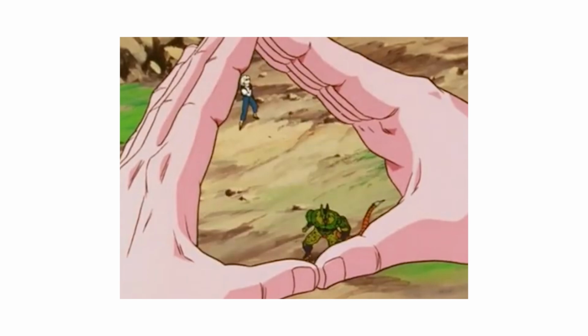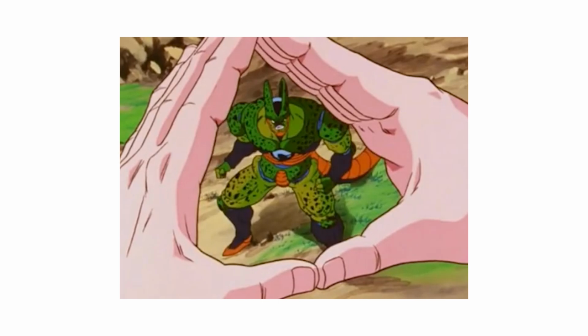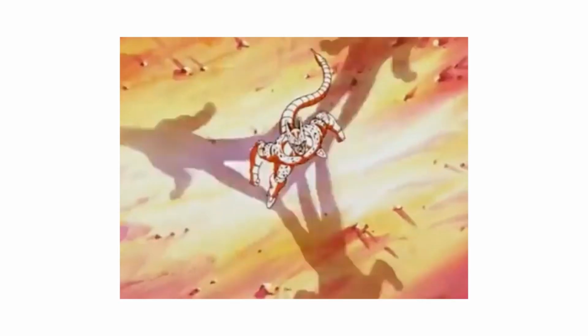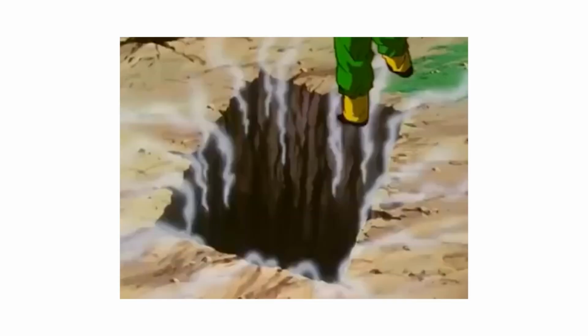Tien gathers all his energy inside his body. He forms a diamond-shaped tunnel with his hands by keeping his fingers together and overlapping his thumbs. Tien then shouts, "Tribeam Ha!" and releases a large yellow energy beam from his hands toward his opponent.